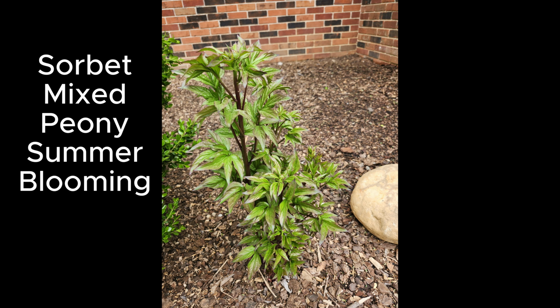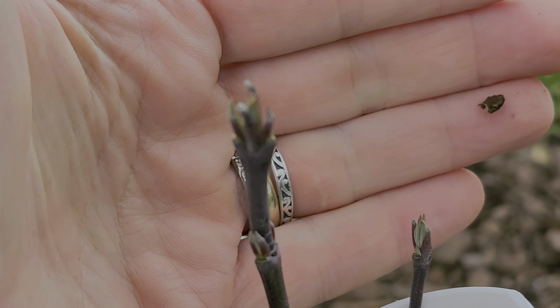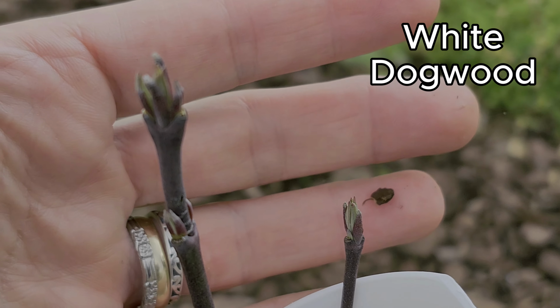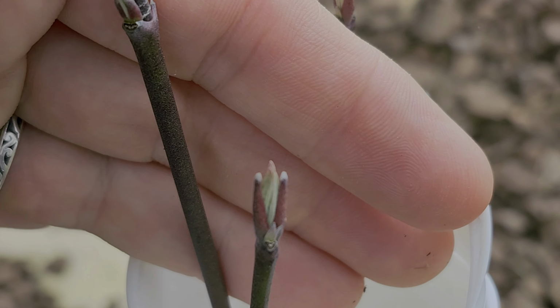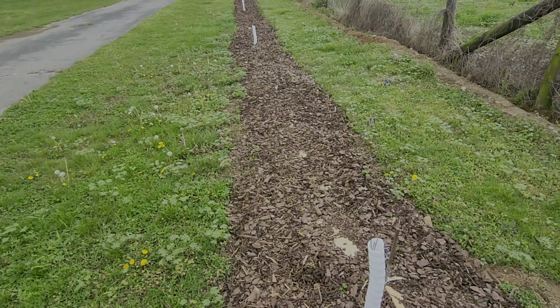I'm really looking forward to big blooms from this new peony. And then, of course, the dandelions are sprouting up all over. I've been getting kind of nervous about these dogwoods I put in on the south side of the property. We planted 5 last fall, and then this spring we moved them again. But it looks like those buds are swelling, and hopefully they'll be starting to grow anytime.